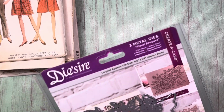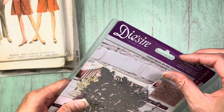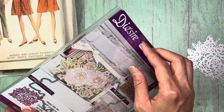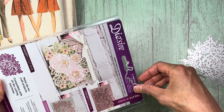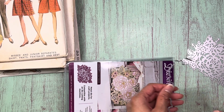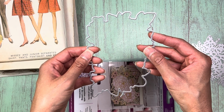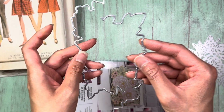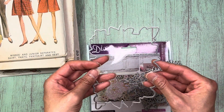And then I already opened this because I was so curious, but I got this die for $5, and it's very pretty. It says 3 metal dies. So when I was opening it, because it was brand new, this whole thing was sealed. This came apart. So I'm guessing this is by design. I mean, it doesn't look like it broke. And the fact that it says 3 metal dies on here. And this is all that came inside the package.